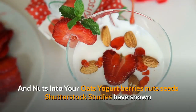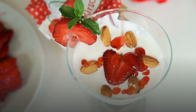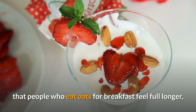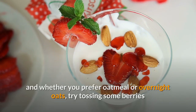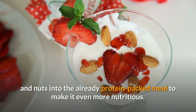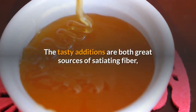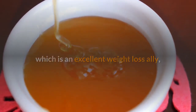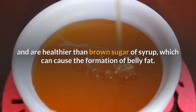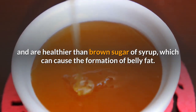6. Toss some berries and nuts into your oats. Studies have shown that people who eat oats for breakfast feel full longer, and whether you prefer oatmeal or overnight oats, try tossing some berries and nuts into the already protein-packed meal to make it even more nutritious. The tasty additions are both great sources of satiating fiber, which is an excellent weight loss ally, and are healthier than brown sugar or syrup, which can cause the formation of belly fat.